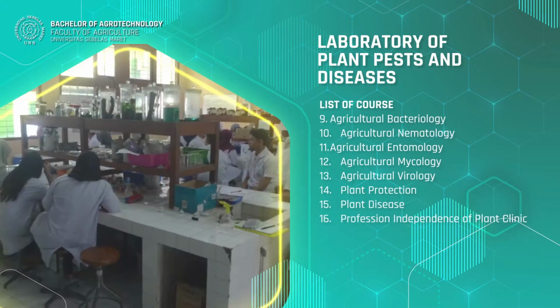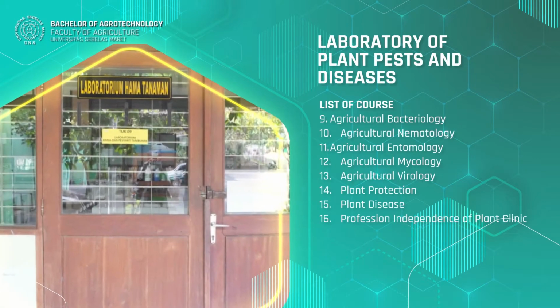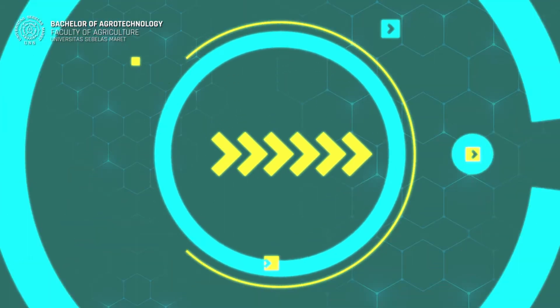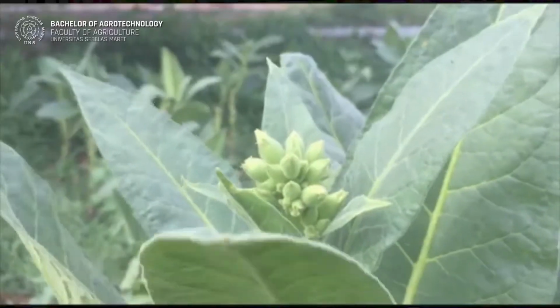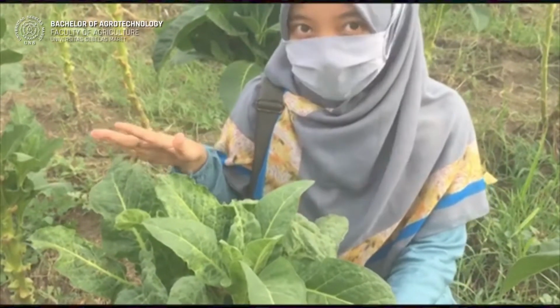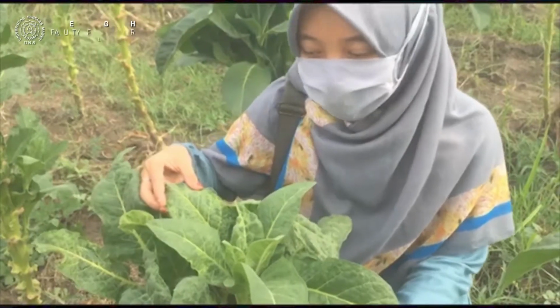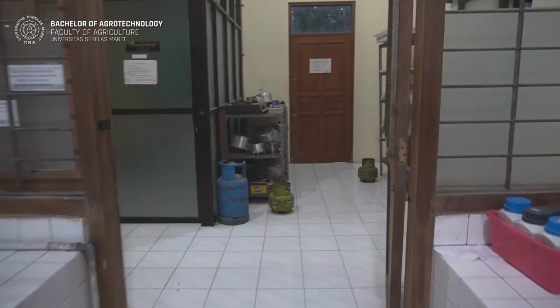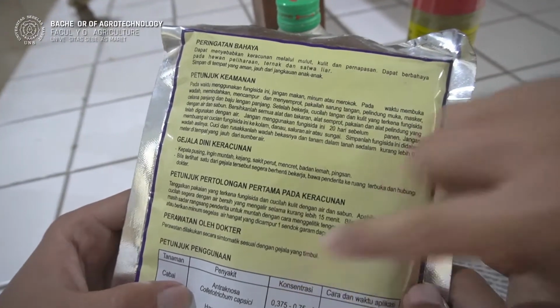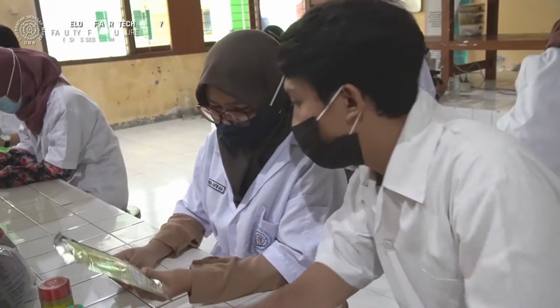The primary goal of the plant pest and disease lab is to provide accurate diagnosis of plant diseases, insect pests and recommendations for their control. The courses related to this laboratory are biological control and habitat management, agricultural bacteriology, agricultural nematology, agricultural entomology, agricultural mycology, and agricultural virology.